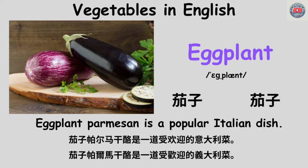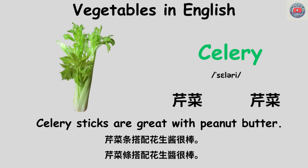Eggplant. Eggplant parmesan is a popular Italian dish. Celery. Celery sticks are great with peanut butter.